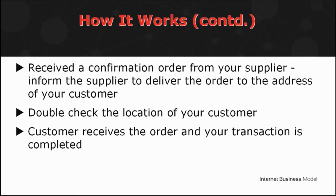Double-check the location of your customer's address. Then the customer receives the order and your transaction is completed. That wraps up your online business model for both POD and dropshipping. Always remember to update your online store and be consistent in your delivery timing. Customers are happier to buy items from an engaging and a responsible store owner.